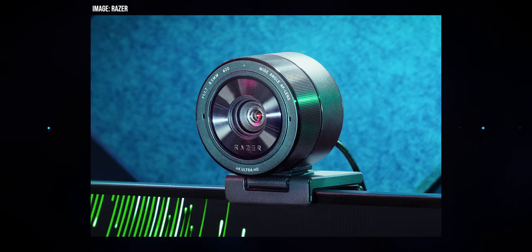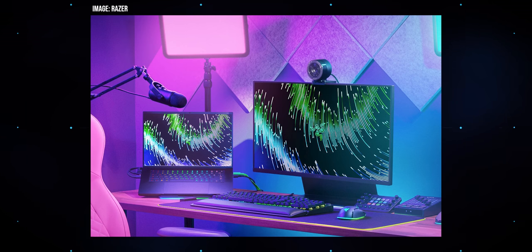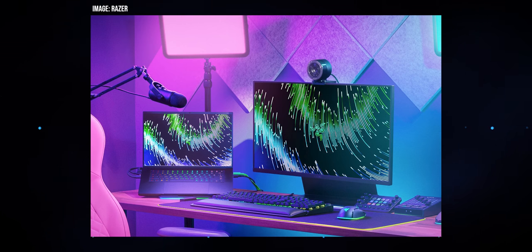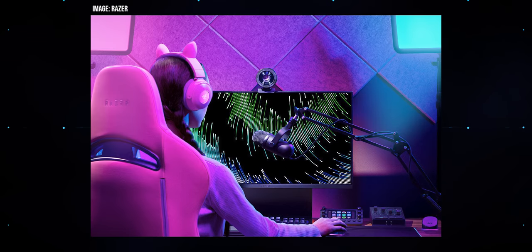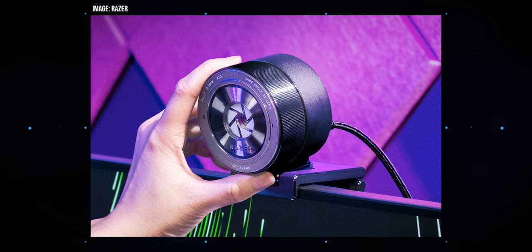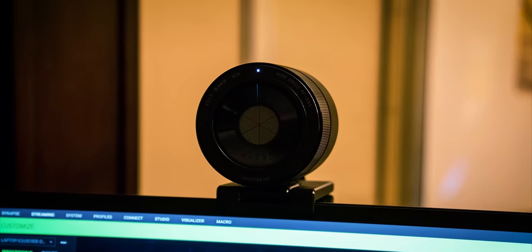It has the largest sensor in any webcam, measuring in at a massive 1/1.2 inches, and unlike earlier Kiyo cameras, supports up to 4K resolution at 24 frames per second. The huge sensor combined with an f/1.7 aperture means it should be capable of capturing excellent 4K video even in rooms with less than ideal lighting, with a little bit of natural bokeh thrown in. That's something you don't normally get out of a standard webcam outside of fake, janky looking software blurring.